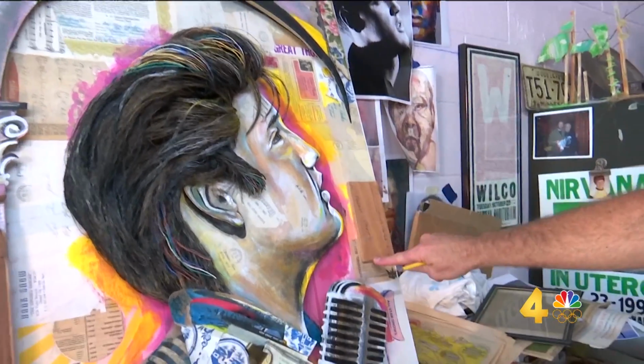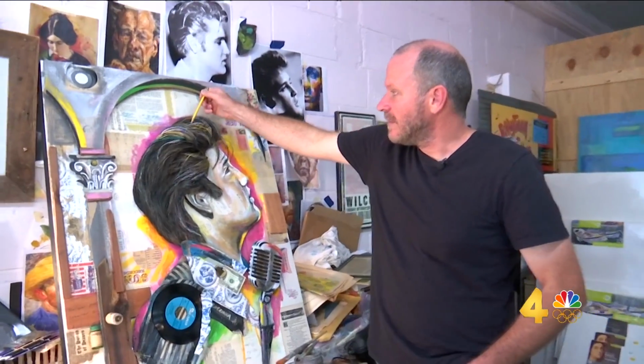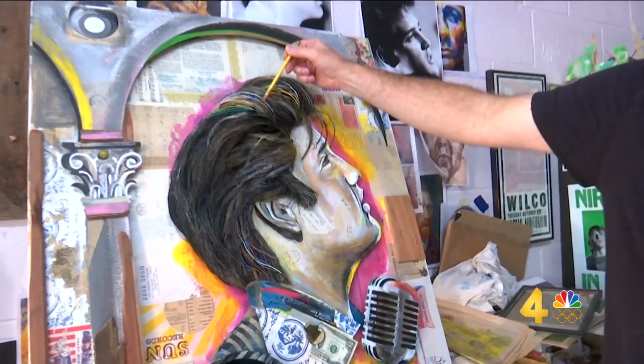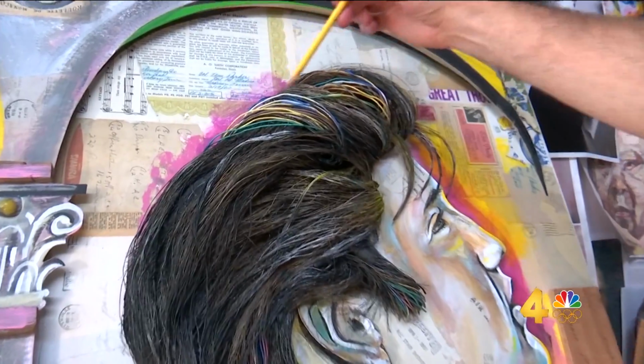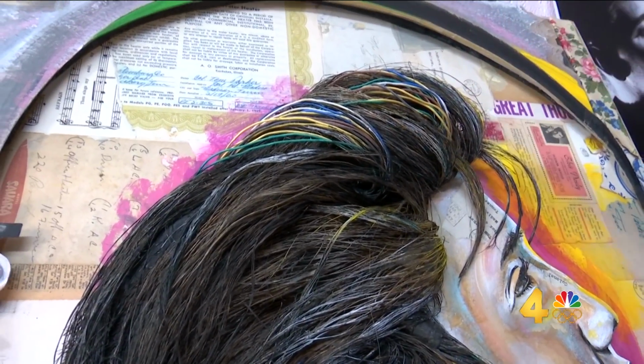Here's some of the wood from the inside walls of the hallway where Elvis's bedroom was located. The wire that is in Elvis's hair was from the elaborate telephone system that carried the voice of Ed Sullivan to bring Elvis on the Ed Sullivan Show up in New York.